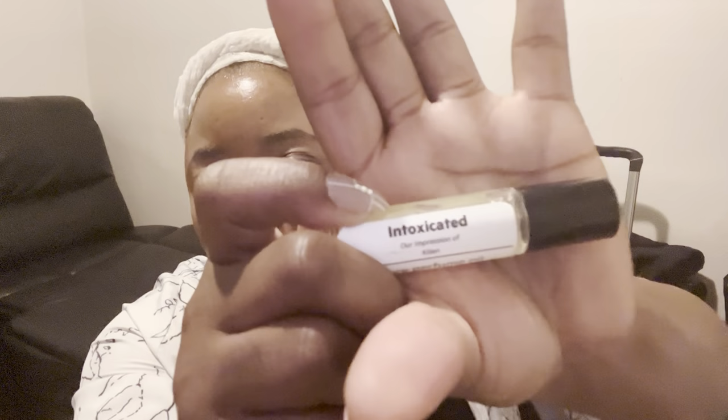Okay, then we have Intoxicated, also by Kilian. This one, I don't think I've worn. No, I have not worn this one. So it smells like it's going to be a soft sillage from the bottle, but that sometimes can be deceiving. Like I said, there's some of these that I smelled and put into the little container, but I have not had an opportunity to wear them just yet. So this is one of those. So Intoxicated Kilian, I'll let you know as soon as I know. But from the smell of it, it smells like it's going to be a tight bubble for the projection.